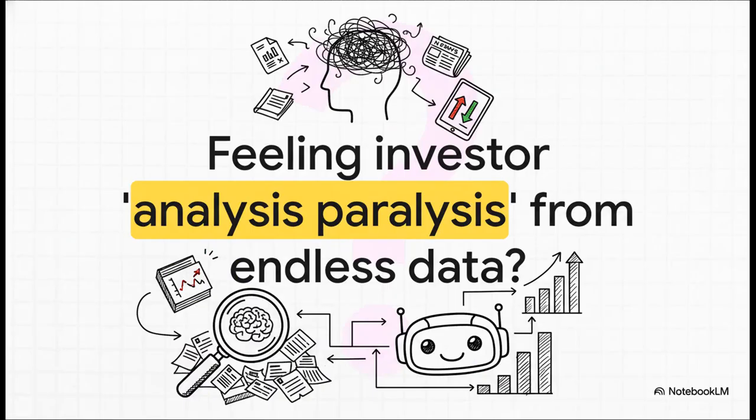You know the feeling, right? You're staring at your screen, and you are literally buried under an avalanche of earnings reports, 10K filings, news articles. It's just endless. The answer you're looking for is somewhere in that mess, but you're so overwhelmed, you make a trade on a gut feeling. And then you watch it go the wrong way. That, my friends, is analysis paralysis, and it's a massive headache for pretty much every modern investor.